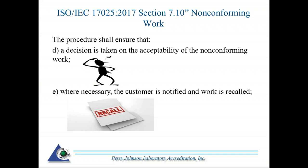And then finally, while still continuing with the procedure, what it needs to ensure is, the bottom line is E, the worst case scenario, where necessary, the customer is notified and work is recalled. So in other words, we did our impact analysis. There's a clear indication that perhaps the non-conforming work actually adversely affected the reports that were issued to the customer. The protocol established, and this is nothing new, this was also specified in 2005, have to notify the customer and recall those reports if need be.